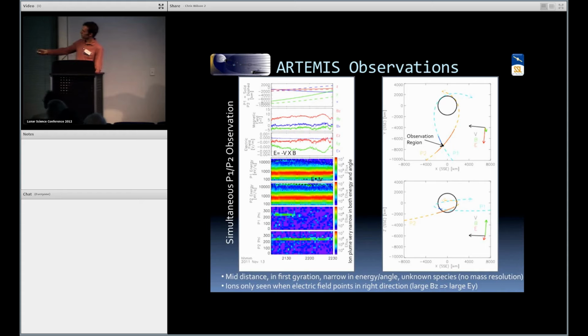And here's what we see. This is the energy spectra, and the big red blob down here is the solar wind. These are the pickup ions up here, and here they are in angular space. So we're seeing this very narrow plume in both energy and angle, just this plume of ions coming right out of the spacecraft, right along the electric field and a little bit bent because they're starting to feel the magnetic field, but they haven't hit the peak of their cycloid yet.